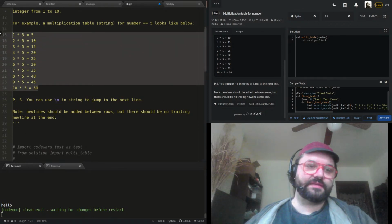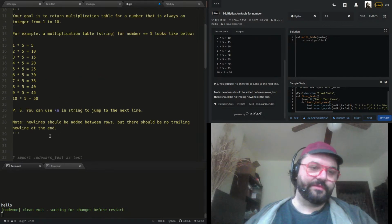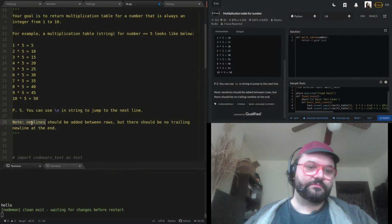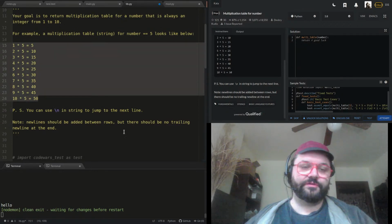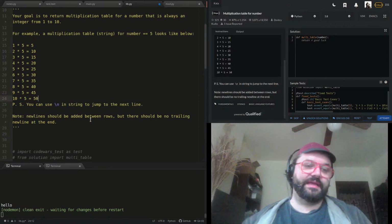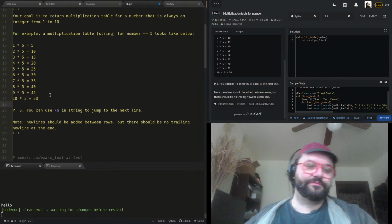So it looks like it wants this particular output, and we're going to see that down here in our tests. It's giving us a little test here. Note new lines, which is this \n here. New lines should be added between rows, but there should be no trailing new line at the end. Okay, that's why it had it like that, because there's no extra new line there.